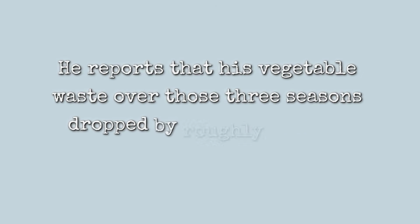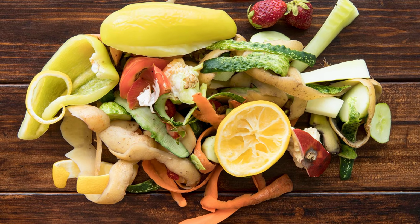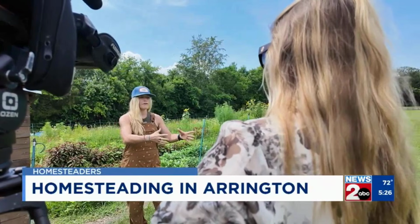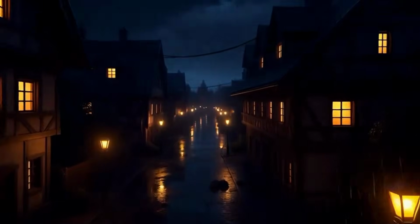He reports that his vegetable waste over those 3 seasons dropped by roughly 70% compared to his previous years without a cellar. He also reported that his root cellar is the single most satisfying project he has ever completed. The reason he gave is this: it keeps working when everything else stops.